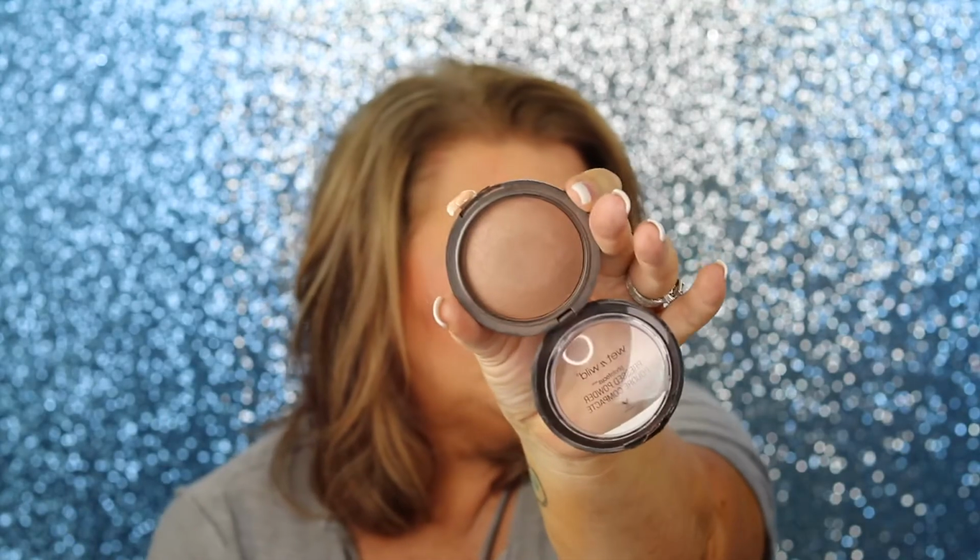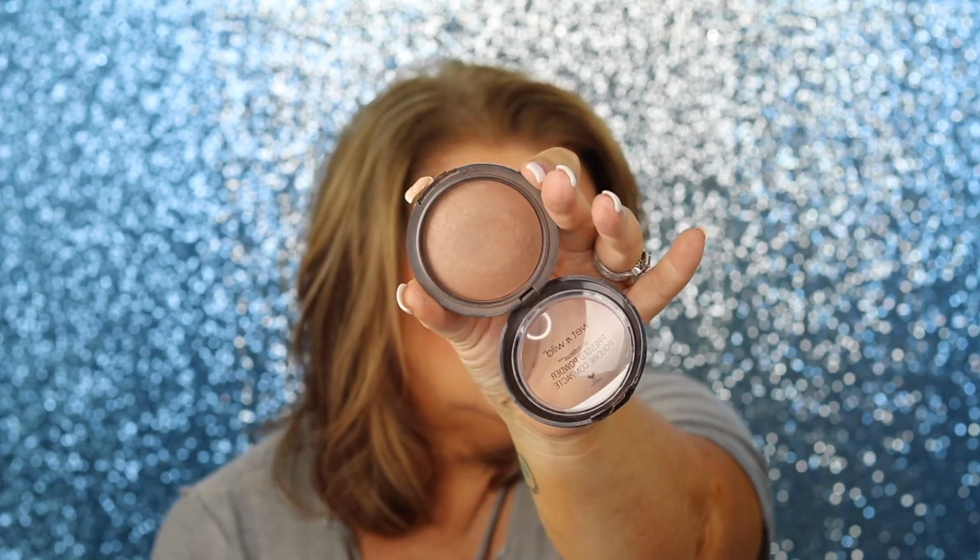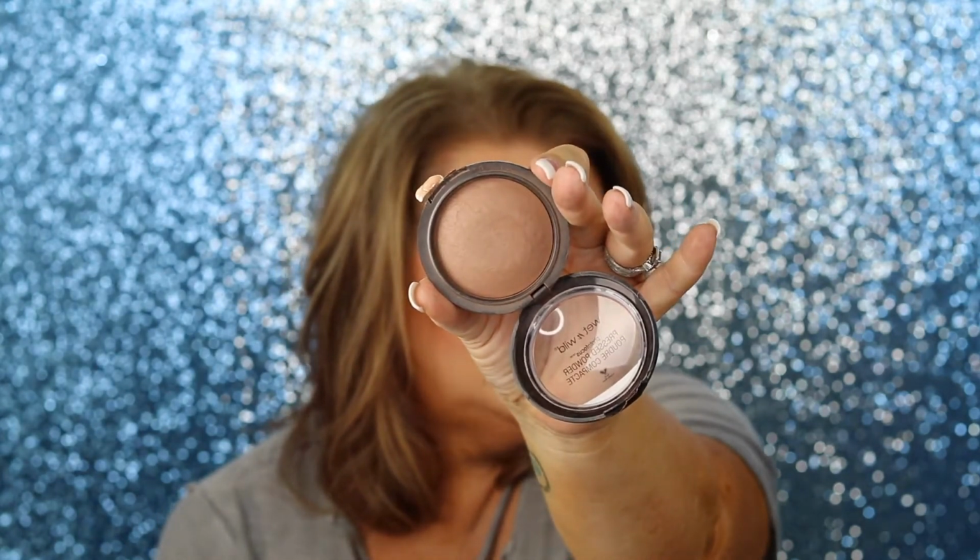For bronzer, for the first part of the week, I used my Wet n Wild Photo Focus in Cocoa. I got this tip from Lisa D1, back when this first came out, and it works beautifully. This is a beautiful bronzer. It really is, and it stays on. Now I do use setting spray.